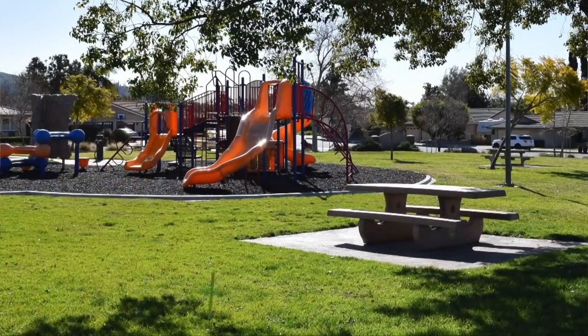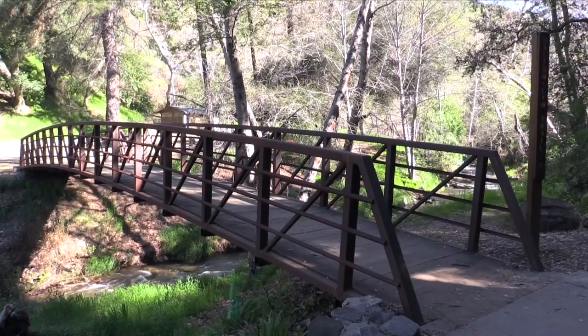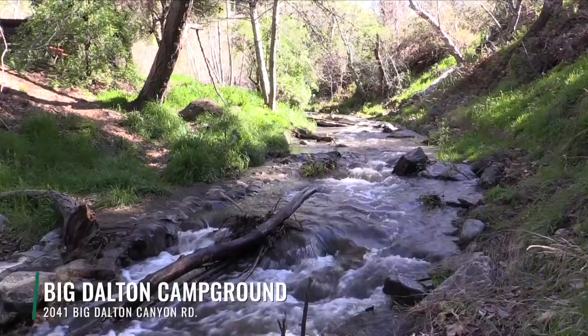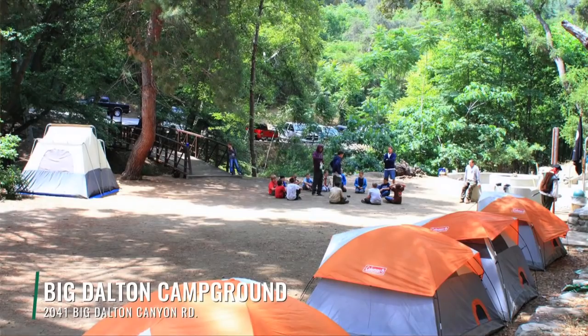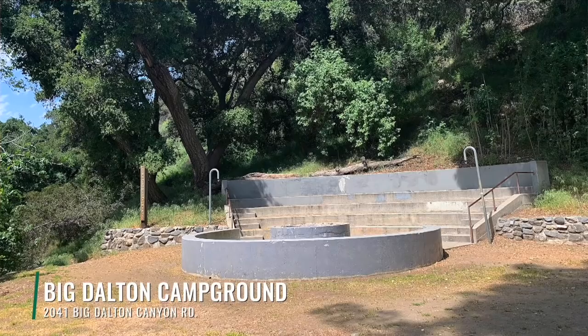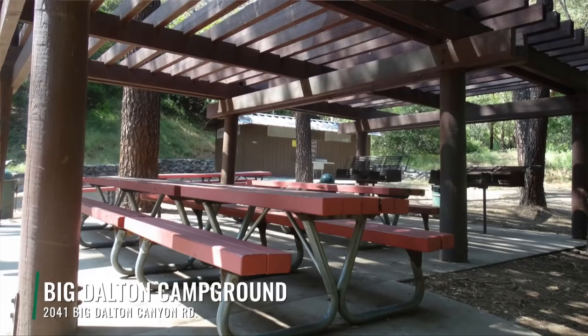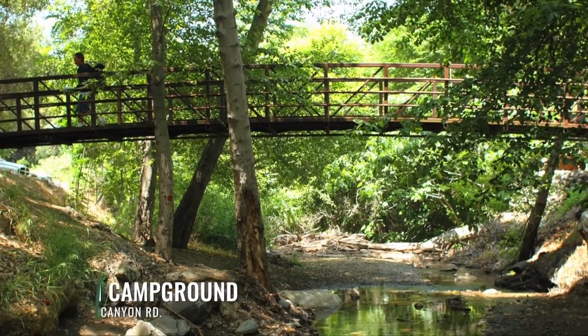Tucked up against the foothills is Big Dalton Campground, making it feel like you are truly away from it all. With a stream running through the campground and hiking trails all around you, this campground is great for overnight stays, weddings, and family reunions. This site includes an amphitheater, fire pit, restrooms, multiple tables, and barbecues. What a better way to spend the weekend away just north of our beautiful city.